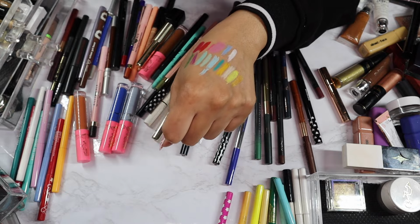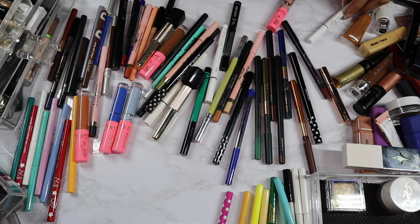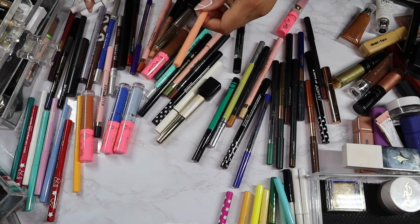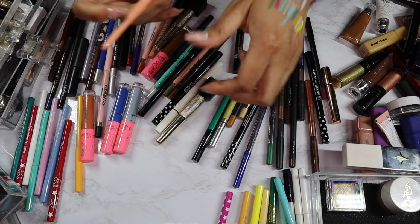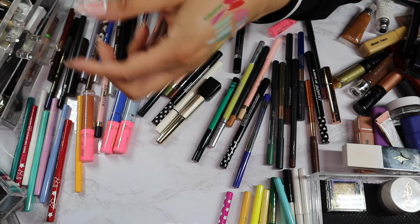I got rid of this one. I got rid of that one. So yeah, I'm happy with that. Okay. Now let's do liquid colors from ColourPop. Oh man, they just keep popping out. Here's another one. This one is Peach Fuzz, and I think I really liked this. Oh yes, look how pretty that is. Yeah, okay, we're keeping that one.